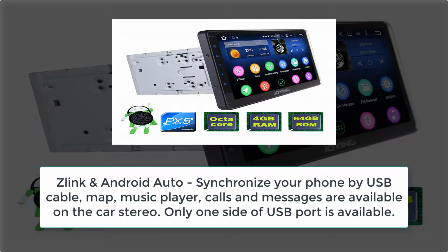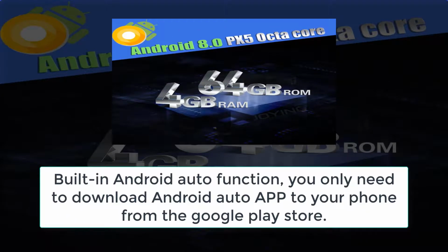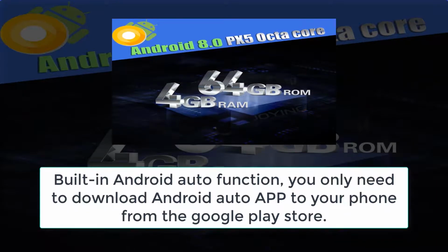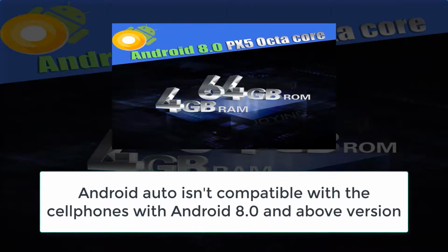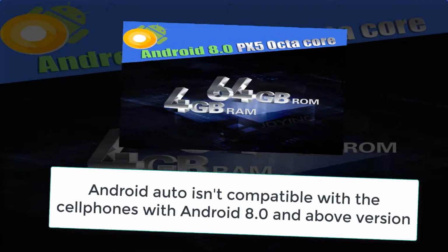Only one side of the USB port is available. Built-in Android Auto function. You only need to download the Android Auto app to your phone from the Google Play Store. Android Auto isn't compatible with cell phones with Android 8.0 and above.